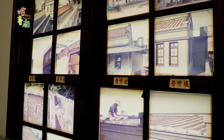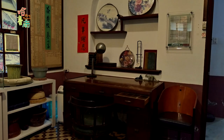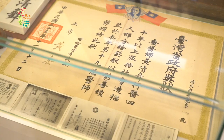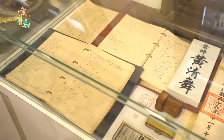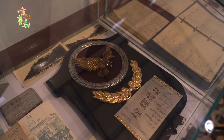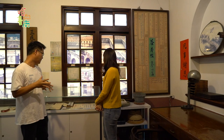A part of the house was demolished and was planned to be reconstructed as a service center for a pre-sale house project. However, the local residents were grateful for Dr. Huang's contribution and wanted to preserve the cultural relics in the house. They launched a movement to protect the building, and the pre-sale house project was terminated in the end.